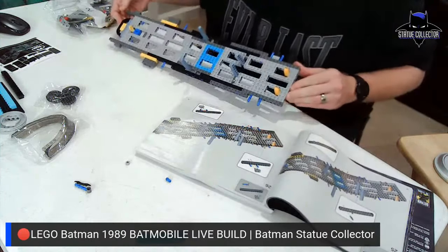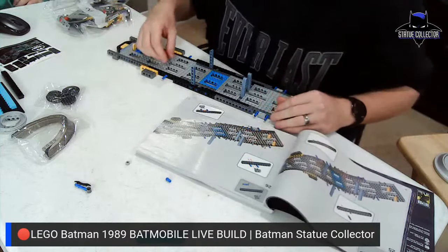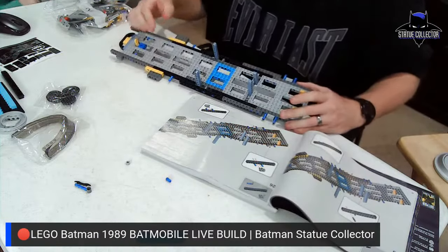Let's see here. Give you guys kind of an update of where we're at. We are getting ready for bag two. If I could just figure out where I'm missing this piece right here.